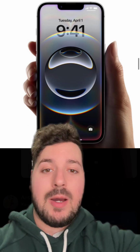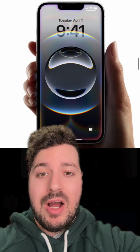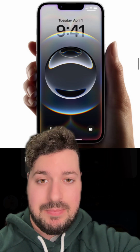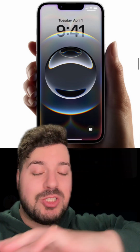Let me know what you guys think about this down below. Do you think this is a pretty good budget phone for Apple? Or do you think customers would be better off just spending the extra couple $100 and getting the base model 16? Let me know your thoughts down below, and also RIP to the home button, it is officially gone.